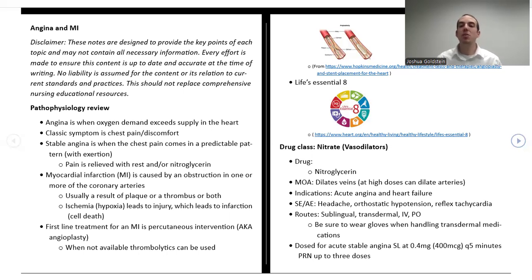Let's talk about it. The most common drug here is nitroglycerin. Other drugs in this class would be isosorbide dinitrate or isosorbide mononitrate. And we'll talk about those more when we get to heart failure, because that's really where those are used.